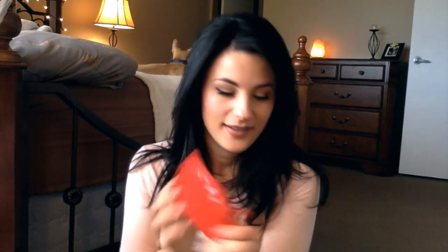So first, when I opened it, I saw a little red bag. How cute is this little bag? That's super cute. You get a little postcard, thank you, blah, blah, blah.